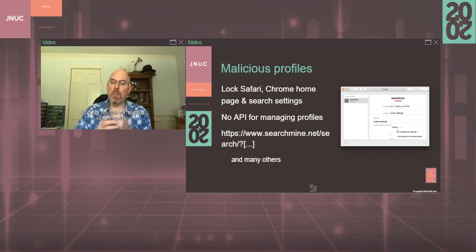You will notice there are a large number of malicious URLs. I've given an example here, searchmine.net, but there are many, many others. If you see this, those profiles need to be removed from the system you see it on.